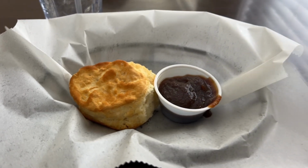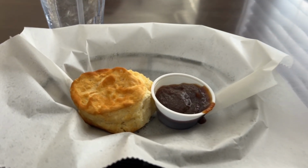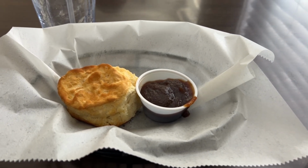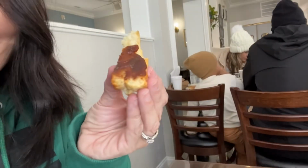Warm apple butter. This should be delicious. I'm drinking water with lemon. Can't wait to see that sandwich that I got. It's called the Charm. Should be interesting. Okay, look at that. Got that biscuit sopped up with that apple butter. Let's hope I don't make a mess.